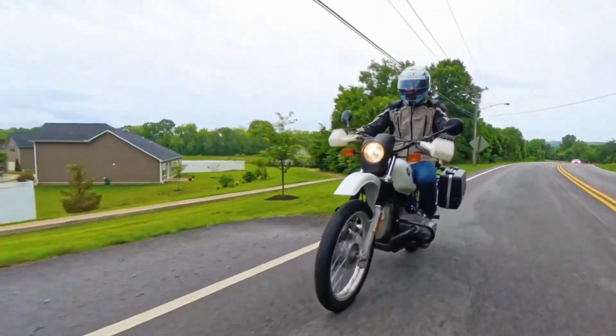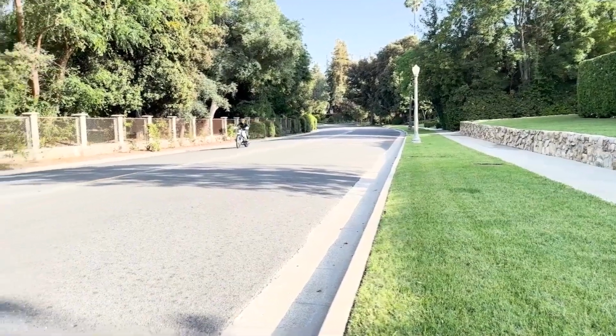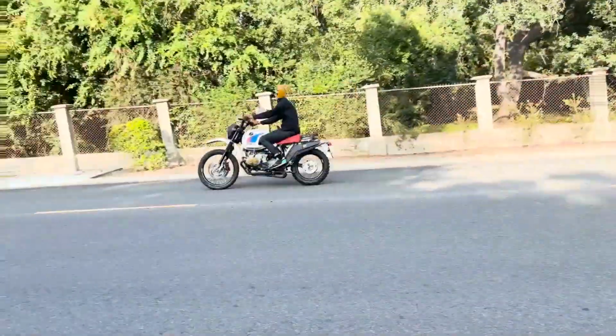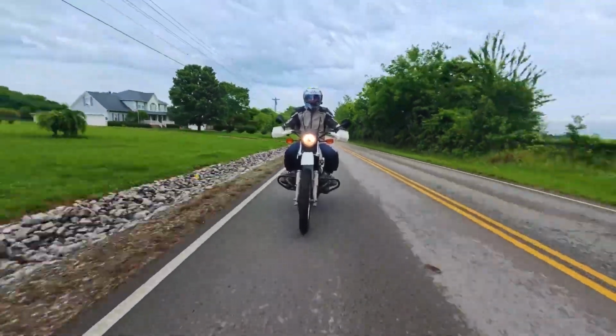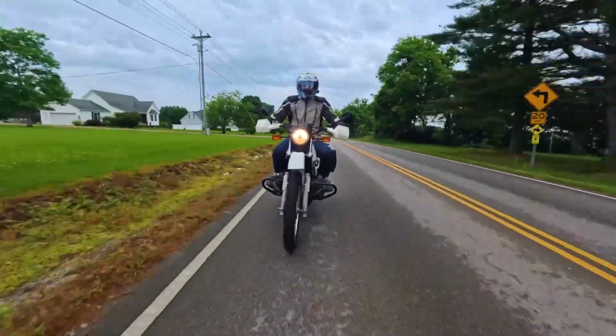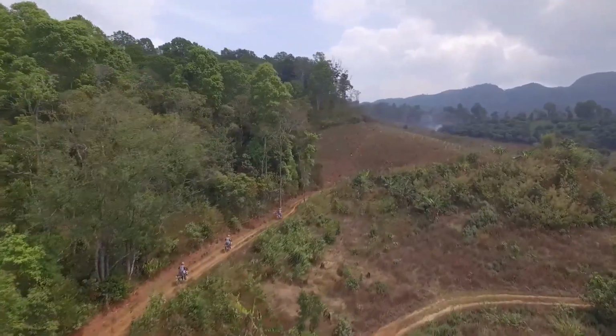One of its keys to longevity is the shaft drive. Unlike chains, which stretch and wear out, a properly maintained shaft drive can last the life of the bike. Add BMW's simple carburation, strong steel frame, and minimal electronics, and you have a motorcycle that can be stripped and rebuilt anywhere in the world, even with basic tools.